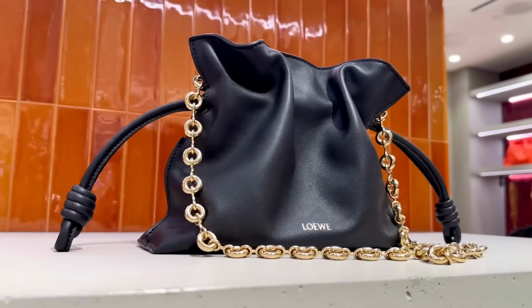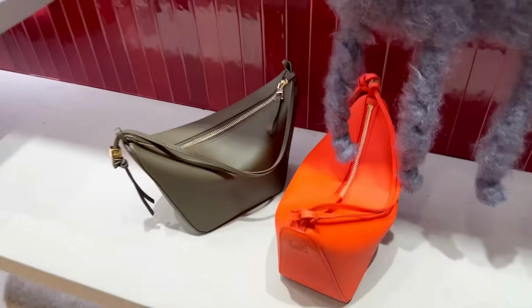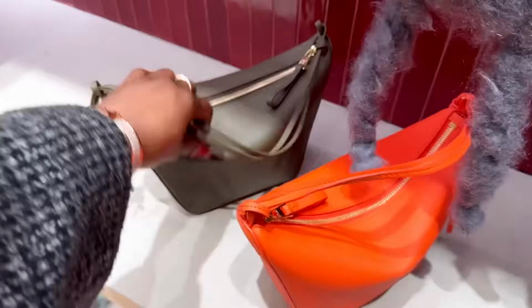It was this one. This is the black one, and these are large bags. I don't know the name of it. Love this puzzle bag here as well. So all these, this one retail for £1,200.